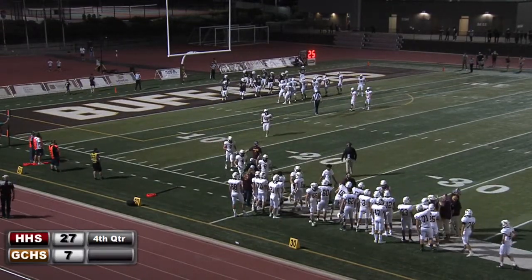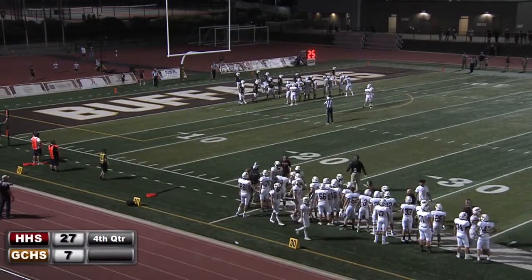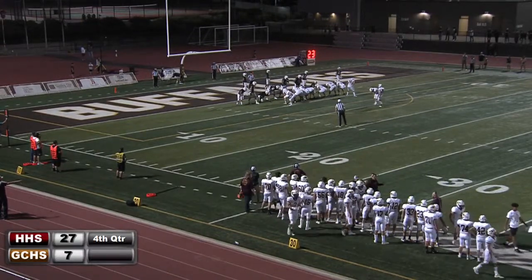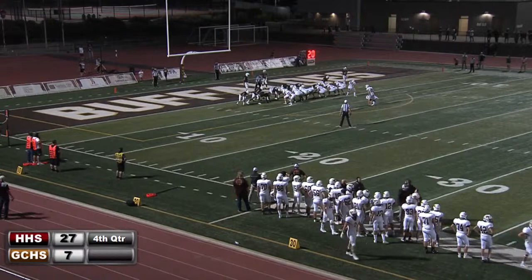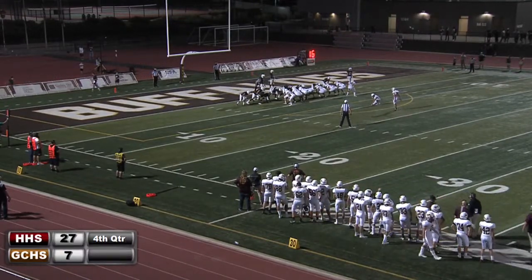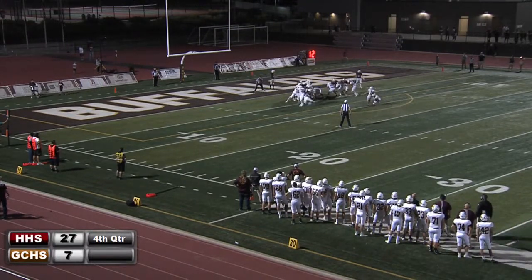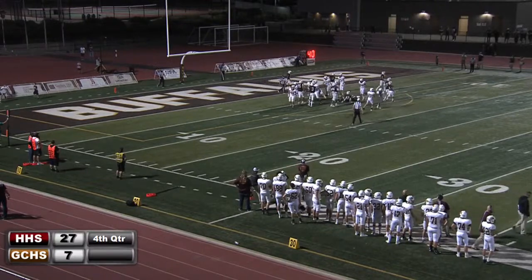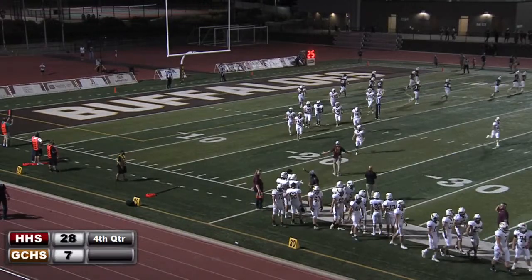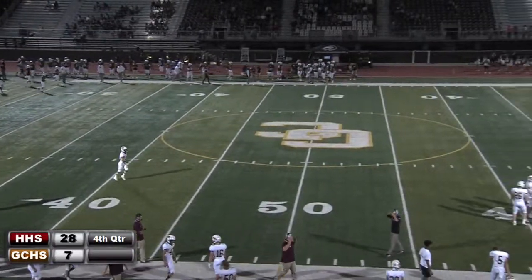Dreiling's 20th carry of the night, 71 yards on the evening. And the Hays High Indians score their first points of the 2nd half. 8:34 to go in the ball game. Jack Fields 3 for 3 on extra points tonight. Veach the holder. The snap a little high, Veach the hold, the kick end over end, and the Hays High Indians have a 28-7 lead on Dreiling's 2nd touchdown run of the night.